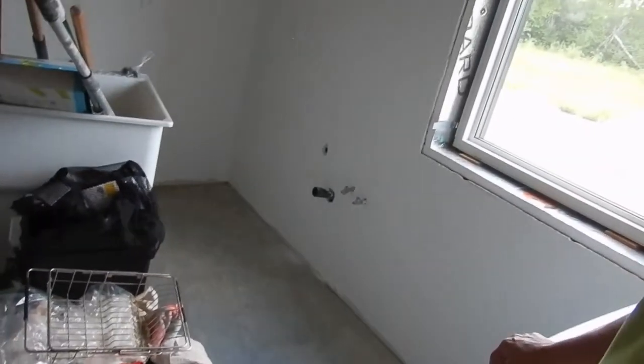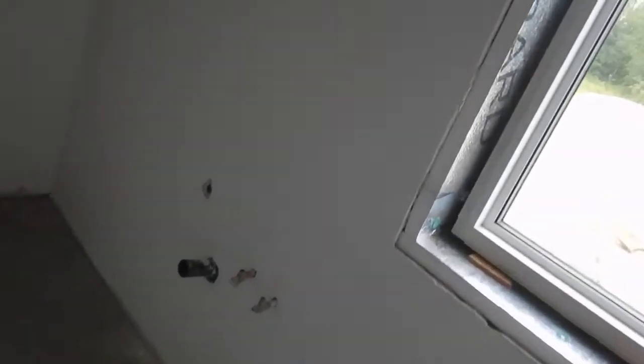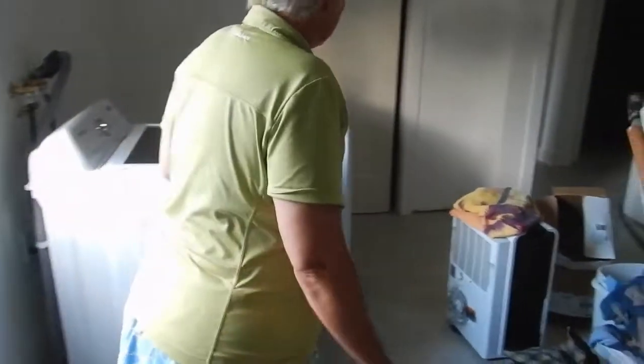However, there does seem to be a hole in the wall. What's that for? That's for our outside taps. Yay! So if I put, you can see right through, and there's the outside. Excellent. So that's one tap.